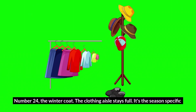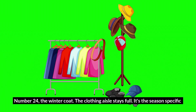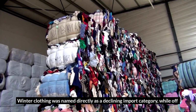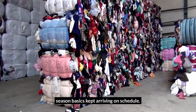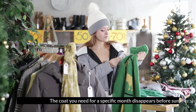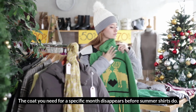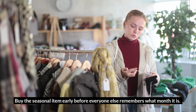Number 24. The winter coat. The clothing aisle stays full. It's the season-specific version that thins out first. Winter clothing was named directly as a declining import category, while off-season basics kept arriving on schedule. The coat you need for a specific month disappears before summer shirts do. Buy the seasonal item early before everyone else remembers what month it is.